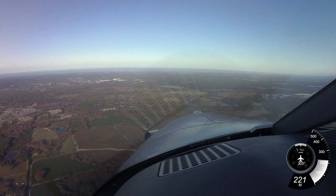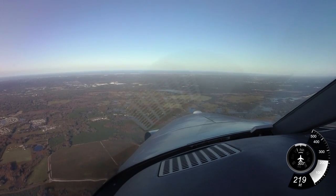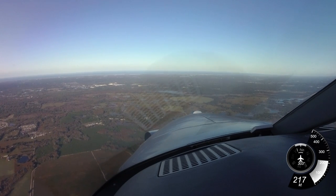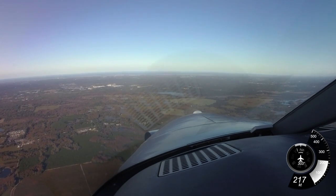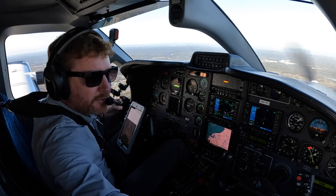851 Tango Bravo, Brooksville Airport, 2 to 3 o'clock in about 7 miles. Airport in sight, 851 Tango Bravo. 851 Tango Bravo, cleared visual approach runway 9R, contact Brooksville Tower 118.55. Over to Tower, 851 Tango Bravo.